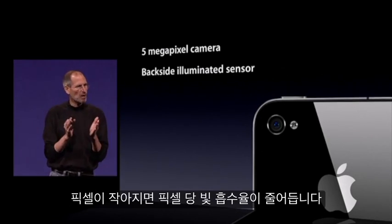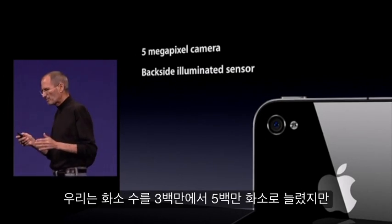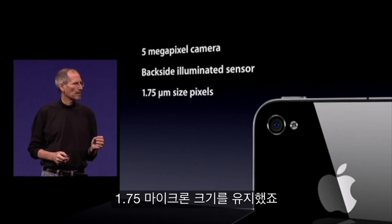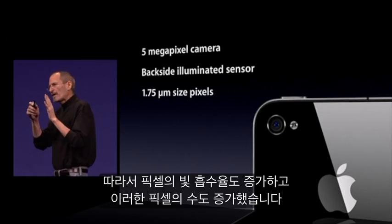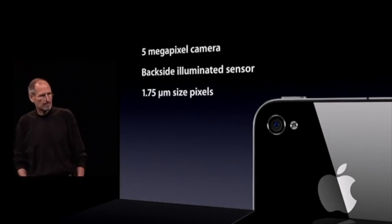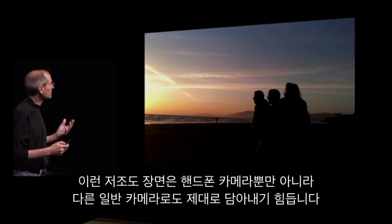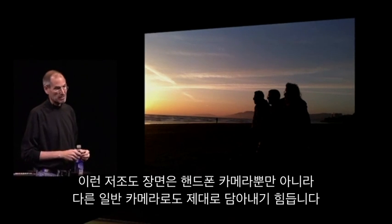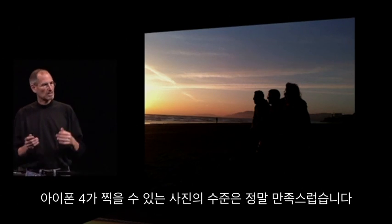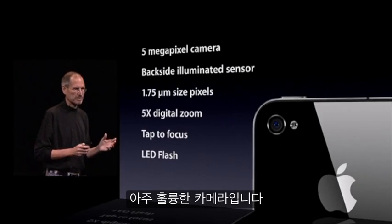In addition to that, when most people increase their megapixels, they make those pixels smaller. When you make pixels smaller, they capture less photons. What we've done is we've gone from 3 to 5 megapixels, we've kept the pixels the same size, 1.75 microns. And so they don't capture less photons per pixel, and we have more pixels. This gives you, as an example, that low-light photograph is hard to take with any camera, much less a phone. So we're really happy with the photos we're taking with the iPhone 4. We think we got a great camera built in.